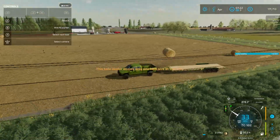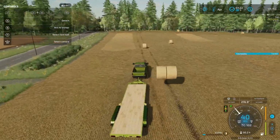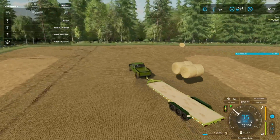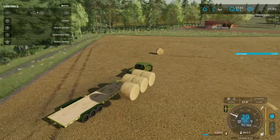What? What does that even mean? Why is that bale a different size? Alrighty then. And we're just gonna add all these bales to the side of the trailer. I like how they're just floating.